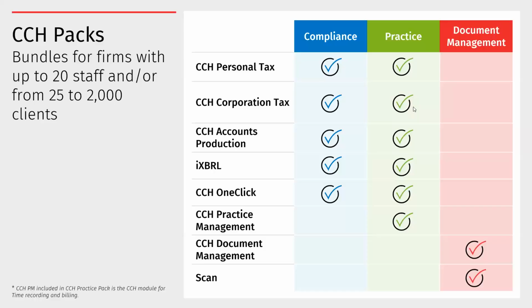Bolted onto that, you could then decide perhaps CCH practice pack is the more suitable one for yourself. And CCH practice pack includes CCH practice management. And again, I would emphasize that practice management in the CCH world is actually timesheets and billing. And CCH Central, which is what lots of people would term as practice management, of course, which is, as I've mentioned, the central database and the reporting and the workflows and all those sorts of things, that is CCH Central, and that comes with anything that you buy with CCH.